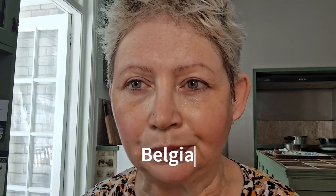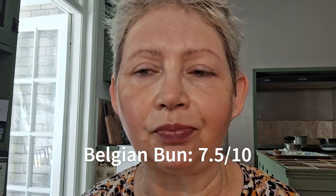Now then, let's think about a score. For the Belgian bun, I'd give it a 7.5 out of 10. It wasn't too sweet. It was nicely filled with dried fruit. Just enough glacé icing on top, and the cherry finishes it off, but it was slightly dry.